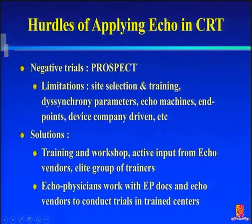Now, there have been some negative studies, including PROSPECT and so on, which we believe might be related to intrinsic limitations in terms of site selection and training, which is not dedicated, and also the choice of a large number of dyssynchrony parameters, the use of older generation echo machines, which are not able to measure dyssynchrony comprehensively, and also the focus of the device companies being driven on implantation in a higher volume of patients rather than on cutoff numbers. Therefore, we believe that the solution in the future is to consider very dedicated training, and also the use of workshops to train not only the implanters but also the cardiologists performing the dyssynchrony assessment.